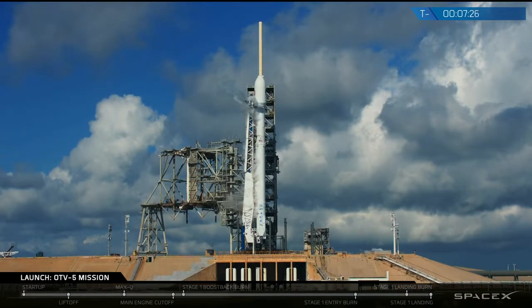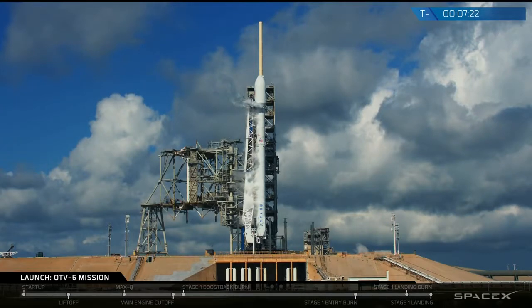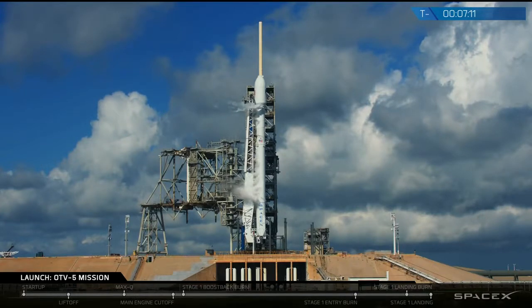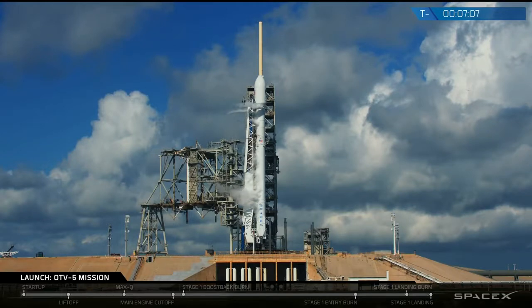The fuel, of course, being liquid kerosene, or RP-1, which stands for Rocket Propellant 1, and oxidizer, which is our very cold, densified liquid oxygen. First stage is about complete with liquid oxygen load. It's about 90-95%. Second stage is about 80%.